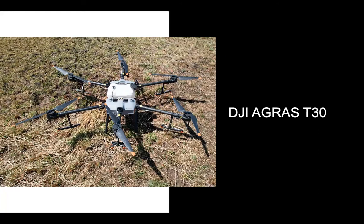Definitely precision spraying. It's got a lot of obstacle avoidance sensors, great technology, great platform, and really one of the best crop spraying drones in the world right now, with a 30-liter tank, massive capacity, LED lights for night spraying, 16 nozzles, which allow us to do a spray width of about 7 meters, and then with orchard mode about 9 meters. So it's a really, really good tool.